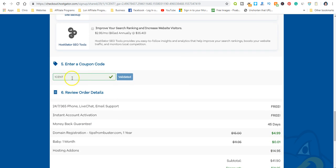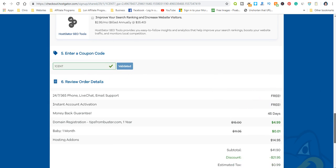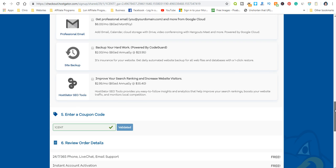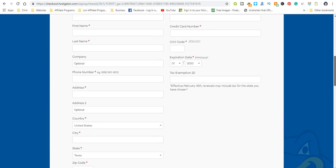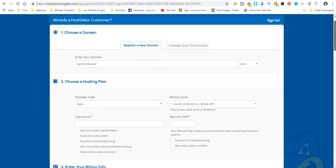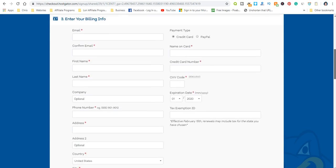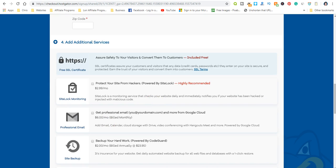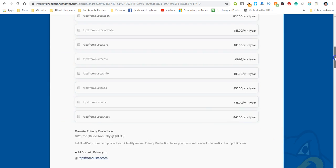Okay, and you can see the OneSec coupon is already entered. It's already validated. Okay, so your total for today. Let's see, hosting add-ons. Okay, that's the hosting add-on I was looking for. Let's get rid of that. Okay, so I found it down.